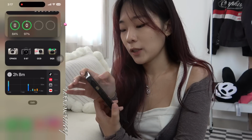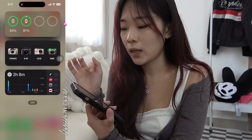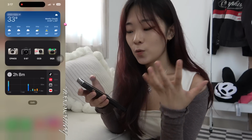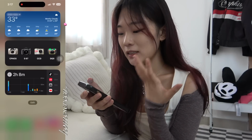I have my battery widgets here. Usually it would show my AirPods battery status when I'm connected to it, but now we just have my phone and my Apple Watch that is currently charging. And next is the weather widget. It's 33 today, which is crazy hot.